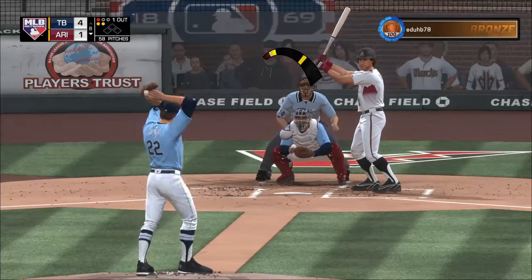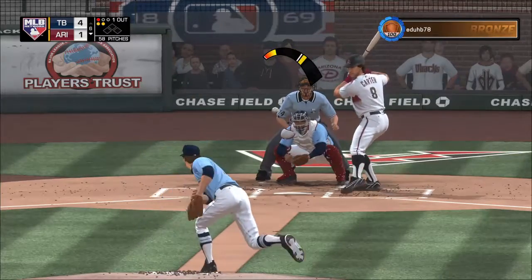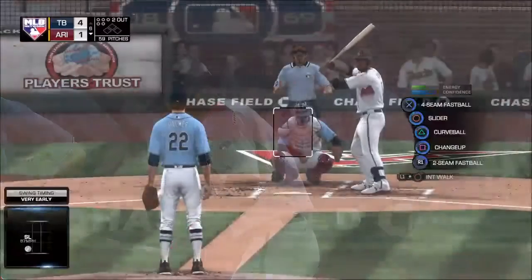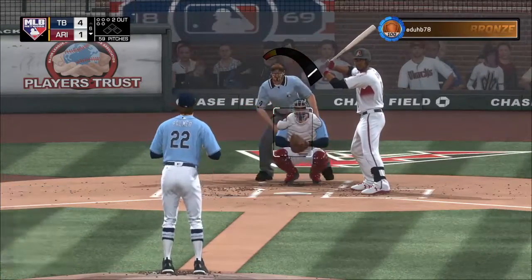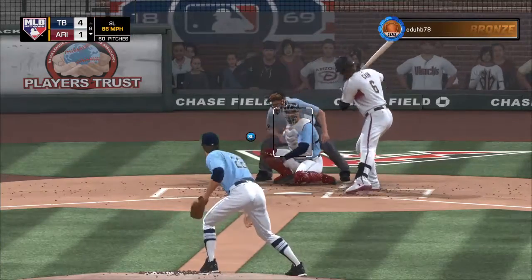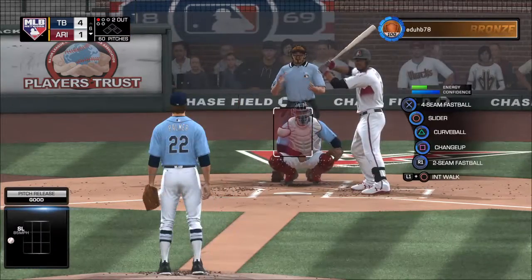You know, when a guy starts to get tired, you often see their breaking stuff start to flatten out, but that's not the case here. Still has really nice finish on that slider, as we just saw. Got him to miss the breaking ball there. Gary Carter becomes out number 2 this inning.